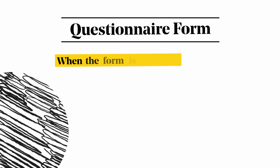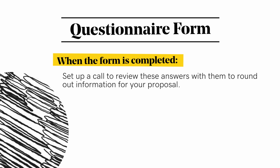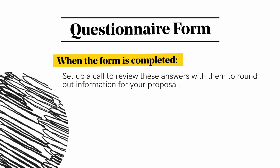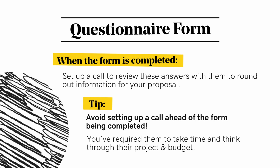When you receive this form, the best next step is to set up a call to review these answers with them to round out information for your proposal. By not setting up a call initially, you've required this hoop for them to take time and think through their project as well as their budget. Even better, you also have written answers that you can copy and paste into a proposal quite easily, which you'll see in a future lesson.